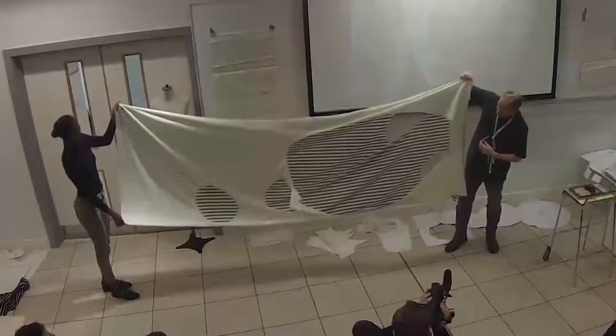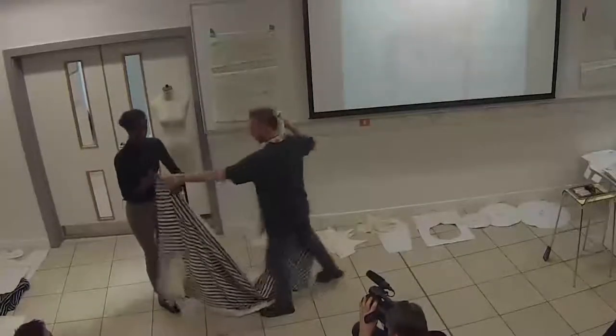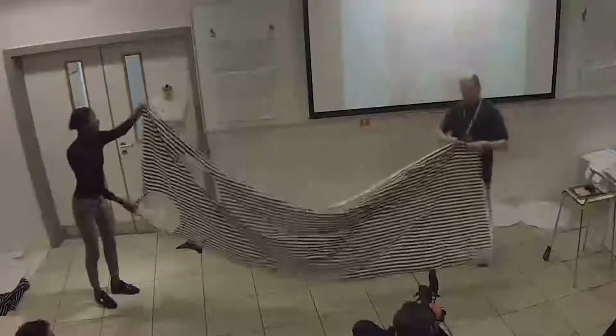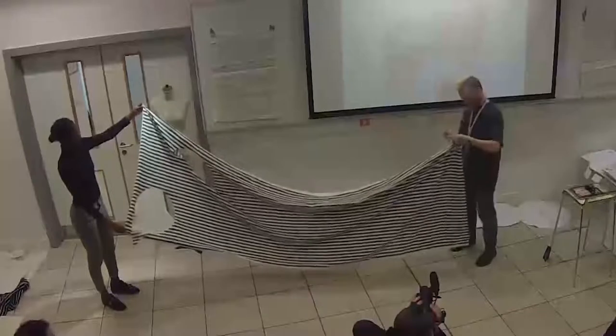So I'm now going to give this end to you and split open this so we can lay it completely flat. And that way I'll be able to actually stand in it and walk around it a little bit more. A bit more like an environment, as if it was an architectural piece.